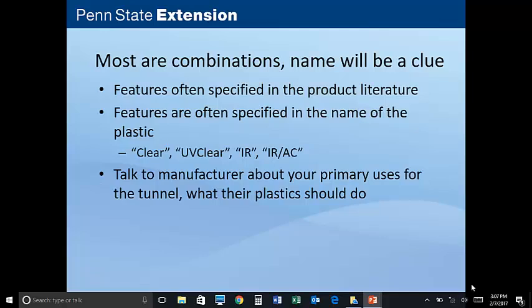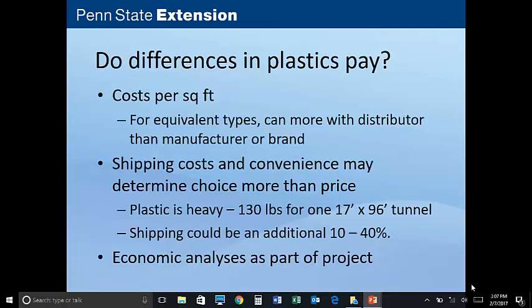Most manufacturers will have an assortment of plastics that have an assortment of these features. Okay, so the question becomes, do differences in plastics pay? One of the things we wanted to look at was the cost per square foot of some of these plastics. We expected that we were going to find some sort of a significant difference in the prices of plastics with these different features. And we really didn't. Those differences in price were fairly minuscule, as long as you were comparing 6 mil plastics.